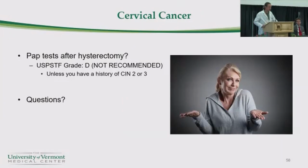And then just one more little thing, a question that often comes up: what if I've had a hysterectomy? Should I be getting pap smears? The answer is only if you had a history of abnormal paps where they did a biopsy and you were in that CIN2 or CIN3 category. Otherwise, people are done and you shouldn't have to have any more pap smears at that point in time.